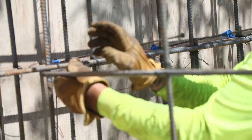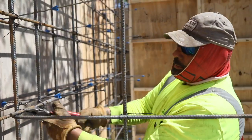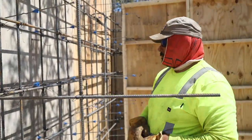I'm doing here, I'm installing my L's right now before they put up these batter boards. Once they put up the batter boards, I'm not going to be able to put up my L's. So I might as well do it ahead of time. Here you go.